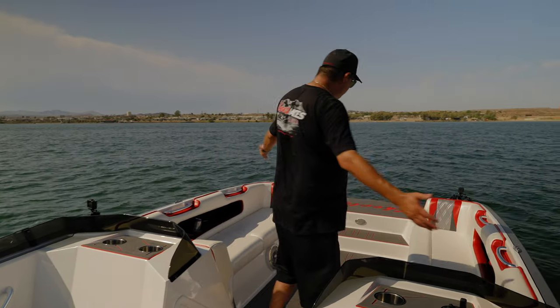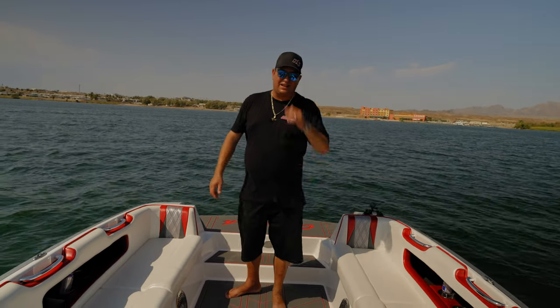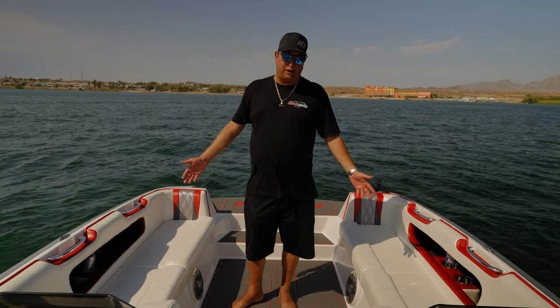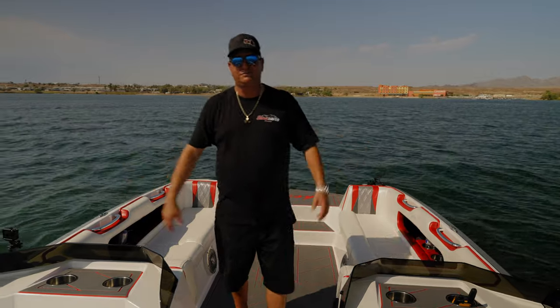Check out the room. Huge, huge bow. Obviously the camera guy's standing in the rear of the boat, but I don't know how you get this much room out of a 22-foot boat, but they did. And they got all the storage, and they got a great running little fun boat to drive. You can't go wrong.